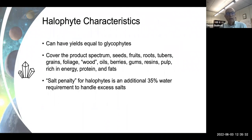So halophyte characteristics, they have yields equal to glycophytes. They produce seeds, fruits, roots, tubers, grains, berries, rich in energy, protein, and fats. The Chinese have a major production of a halophyte rice. There's halophyte tomatoes, and so forth. The most expensive food item in Europe is a halophyte. Next chart.